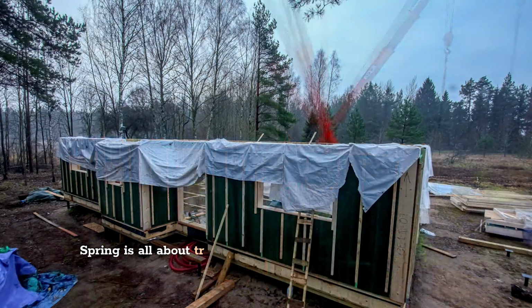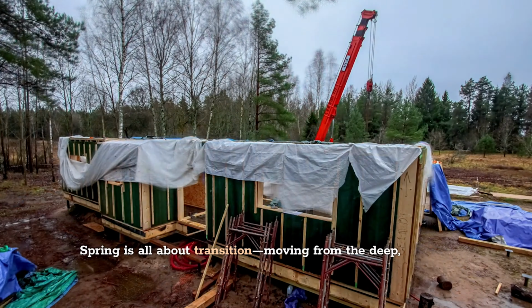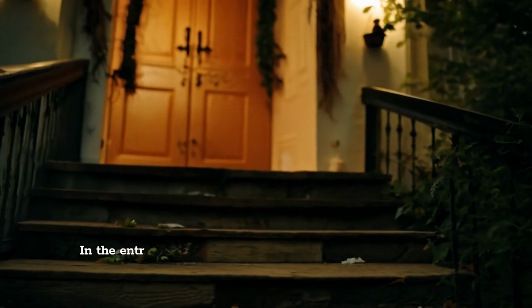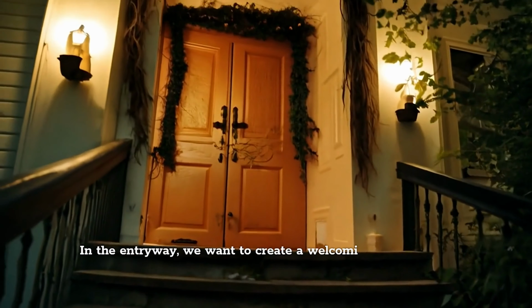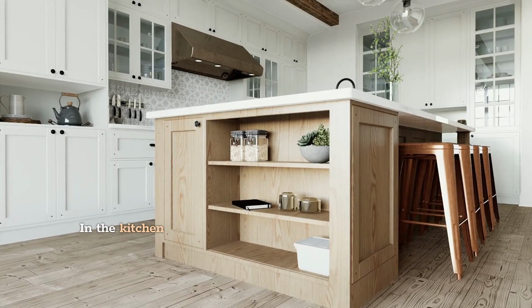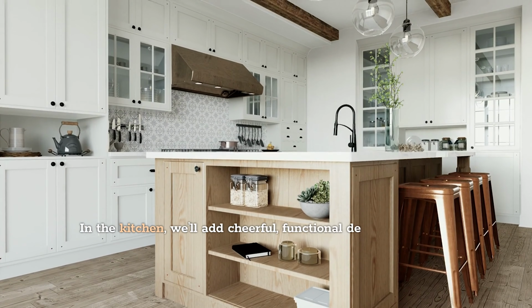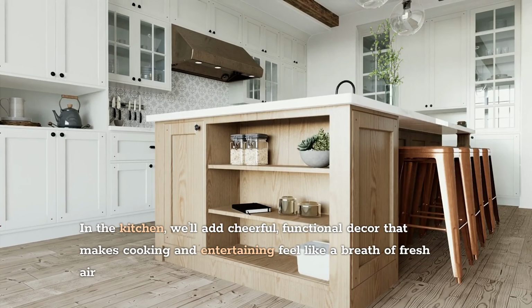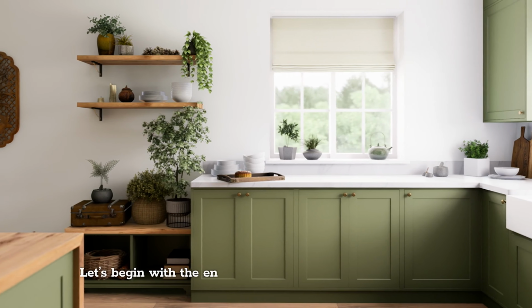Spring is all about transition, moving from the deep, rich tones of winter into lighter, airier spaces. In the entryway, we want to create a welcoming first impression, full of warmth and personality. In the kitchen, we'll add cheerful, functional decor that makes cooking and entertaining feel like a breath of fresh air. Let's begin with the entryway.